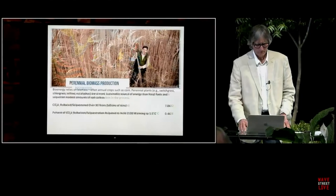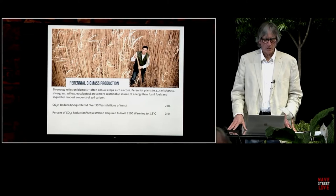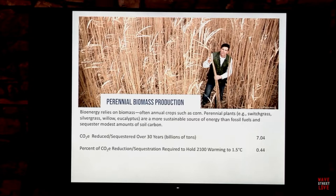Perennial biomass production. Bioenergy, which we're going to talk about a little more here before this talk is over, relies on biomass, often annual crops such as corn. Perennial plants such as switchgrass, silvergrass, willow, and eucalyptus are a more sustainable source of energy than fossil fuels and sequester modest amounts of carbon in the soil.